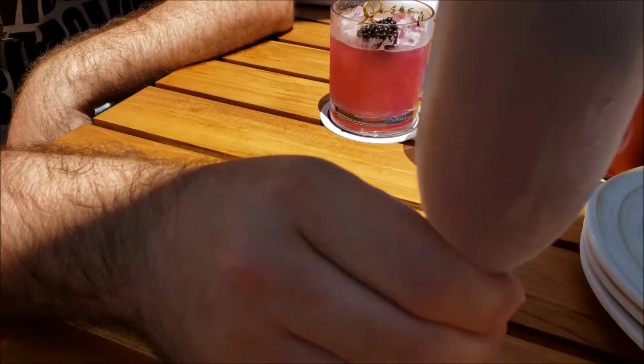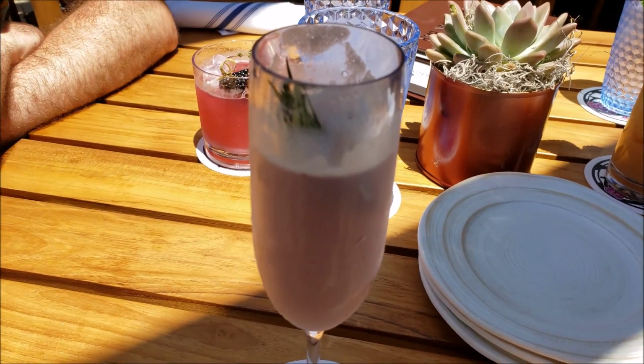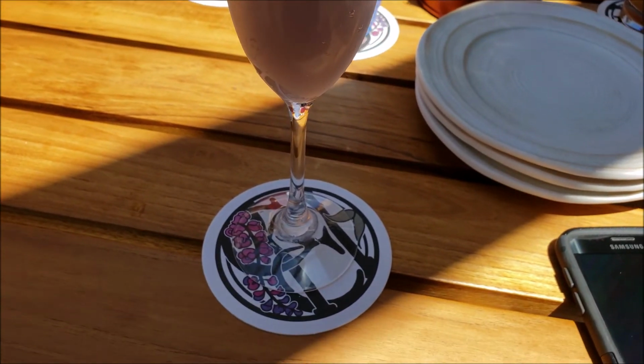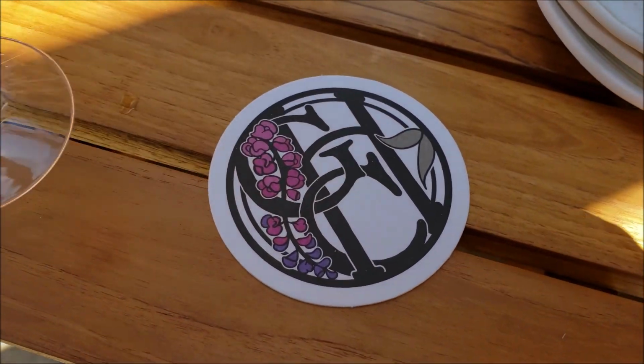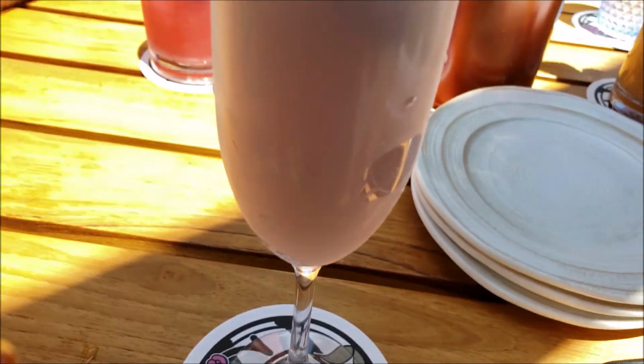Like chunks of ice in it or something? Yeah, it's got some ice in it. Wow, that's pretty good. It's a seasonal drink though, so you have to keep buying it so they'll keep it in season. I like the coasters. Yeah, they're nice. Pretty. I think yours might be the winner.